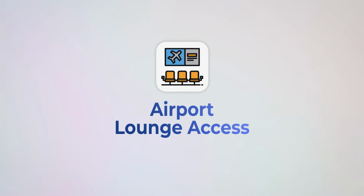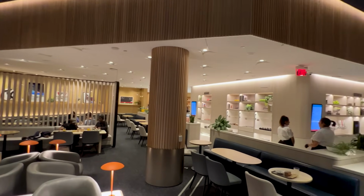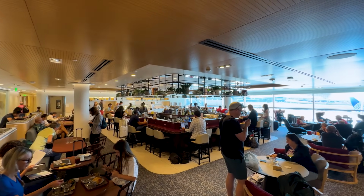And airport lounge access is actually going to be both a thing that I love about the Venture X as well as a thing that I sort of dislike about the card, so I'll explain. The reason why I love airport lounge access on the Venture X is because I think the Capital One lounges are probably the best airport lounges here in the US that people from just the general public can go to by having the right credit card. But then the reason why I dislike them is because there's simply not enough Capital One lounges to go to at the moment.